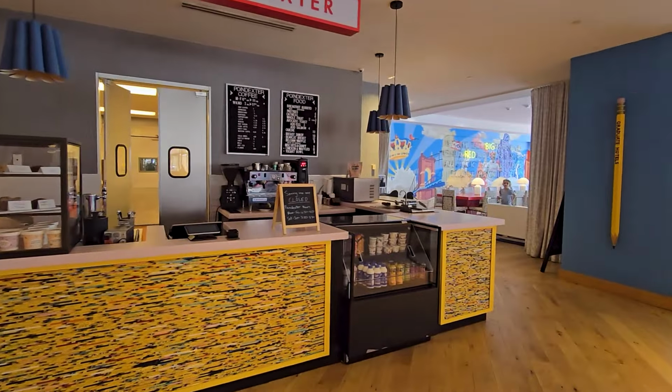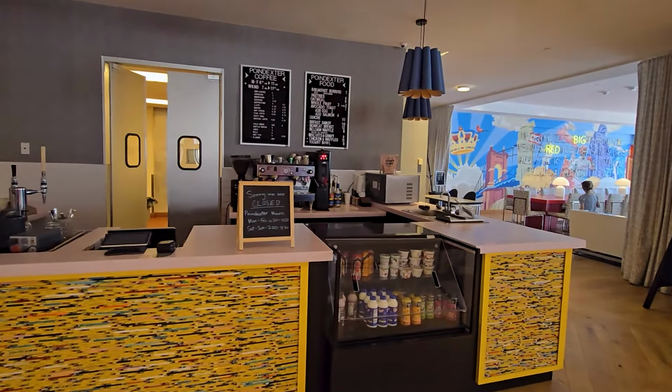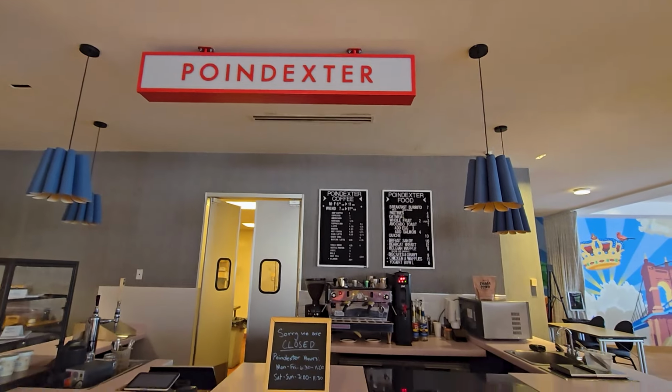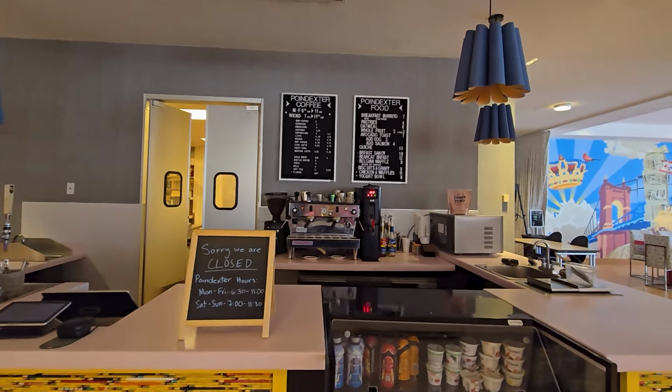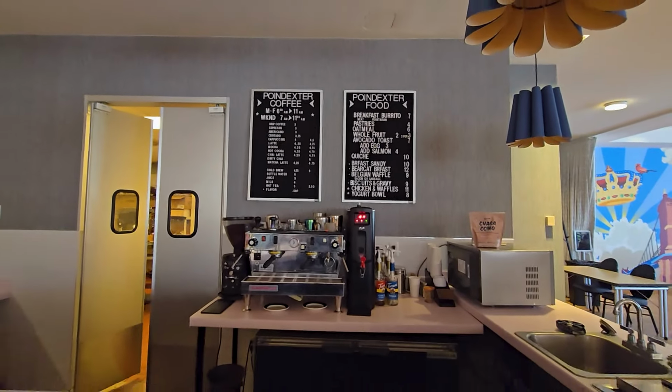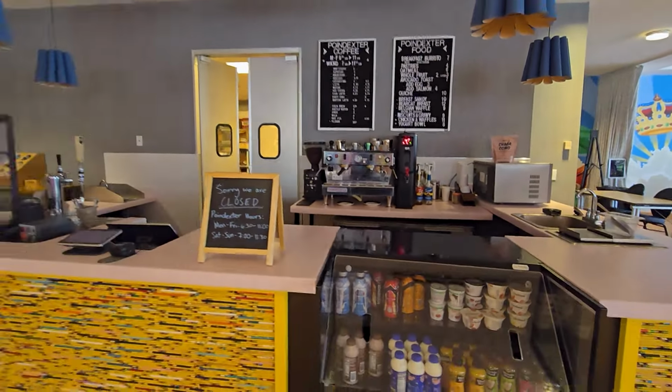Poindexter's closed right now, but they're open from 7 to 11:30 on weekends and 6:30 to 11 on weekdays. But they have breakfast sandwiches, excuse me, breakfast sandwiches, coffees, and everything. And we'll show you this in the morning. The plan is to come down here and get breakfast in the morning.